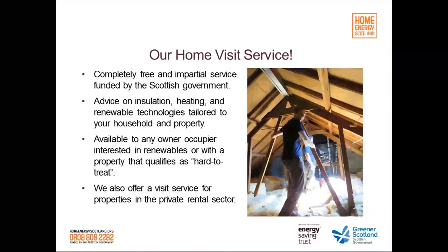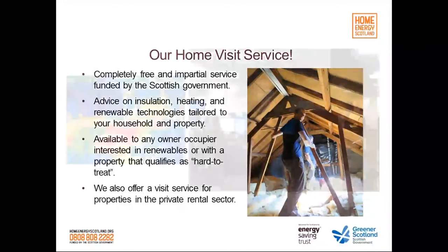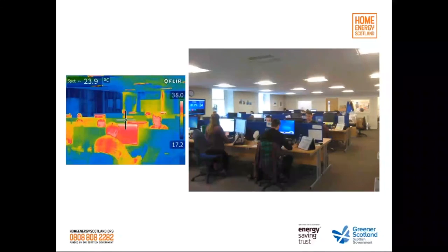It's open to any owner-occupier in Scotland who's interested in renewables or who occupies a property that would be classed as hard to treat. Hard to treat is anything with a solid wall. The majority of these are historic properties, and also any property that is not on the mains gas network. There is also an equivalent service for landlords and for tenants in properties that are in the private rental sector.